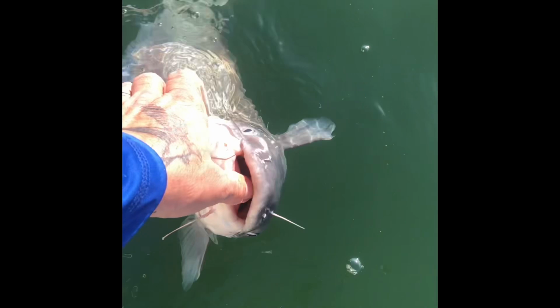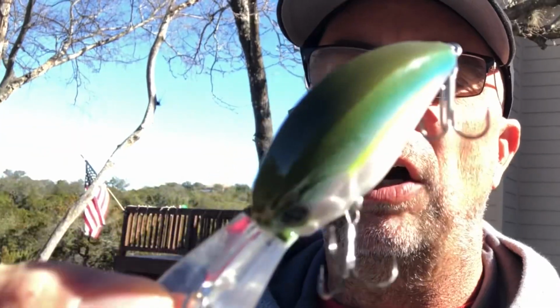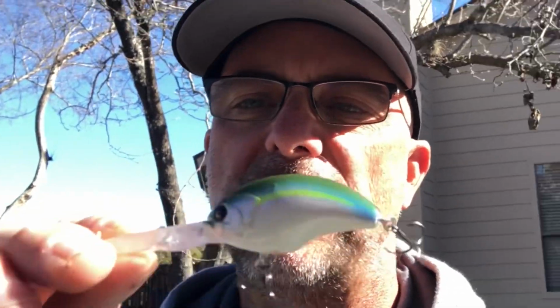Oh, you're gonna hold on to my finger. You just saw I was trolling these lures in up to 20 foot of water over a rocky ledge, and I didn't weigh the catfish, I should have. That was a blue cat, and it was caught on this olive sky color. It's an absolutely amazing color.